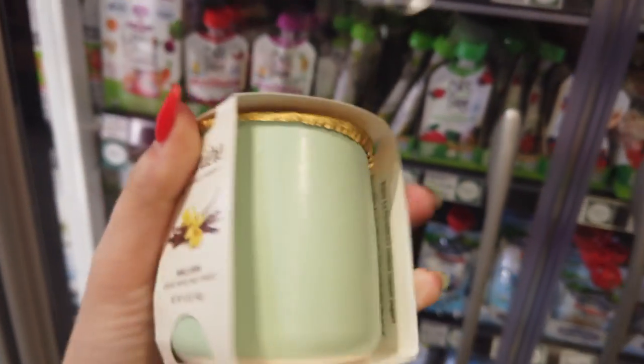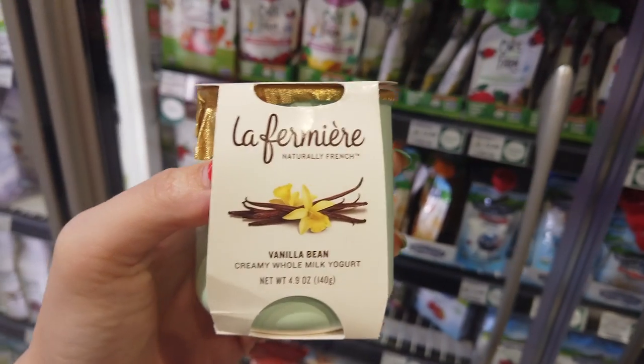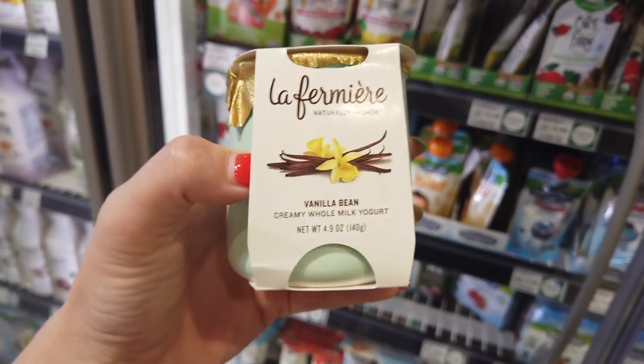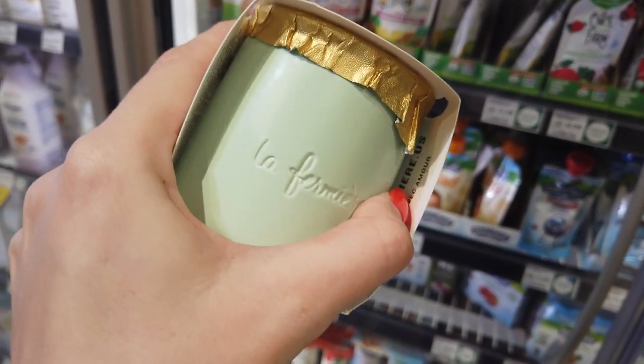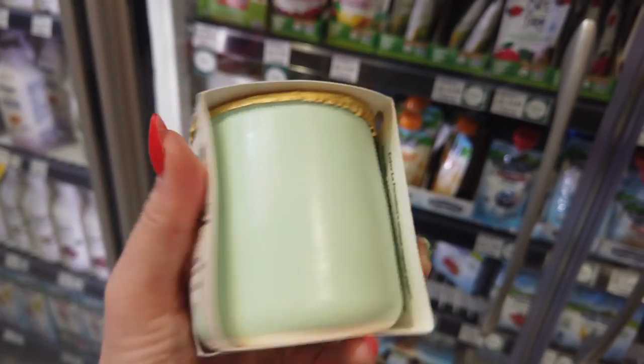So more expensive than in France, but they come in these beautiful ceramic containers, and La Famille is a brand you can get in France at French grocery stores, at the regular grocery store. This, I believe, is available in the US at Whole Foods and Fresh Market, and we'll explore it more when we get home.